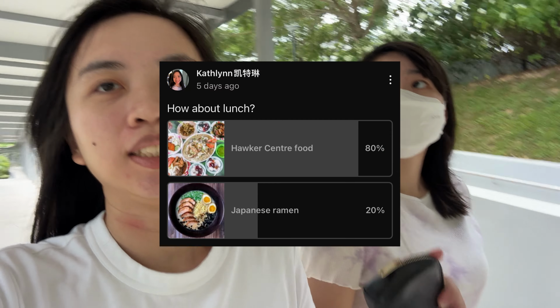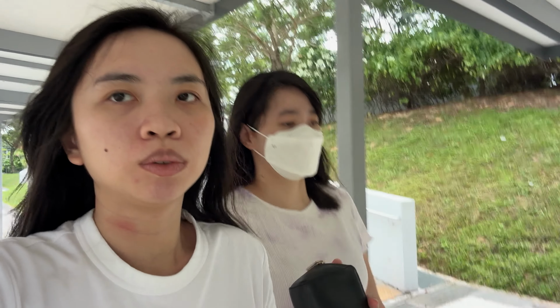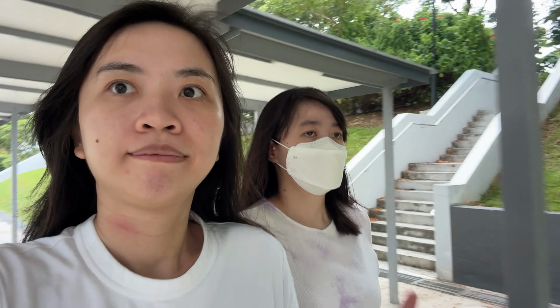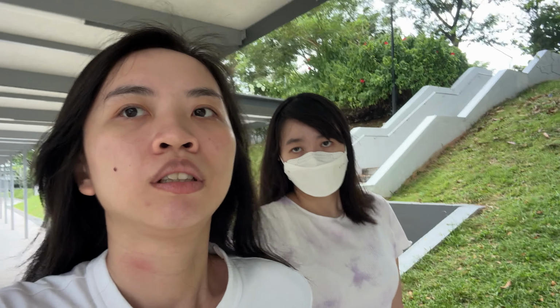We're done with breakfast and we're gonna take a break at our grandma's house before heading over to lunch. So lunch, I think it's hawker center food if I'm not wrong, but let me just check again. And yeah, see you guys for lunch. We're gonna buy lunch right now and the winner for lunch is hawker center food. So we are walking over to our grandma's nearby hawker center to buy some food. We'll show you guys what we got later.